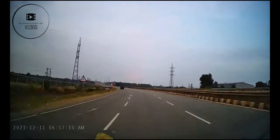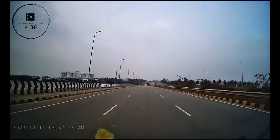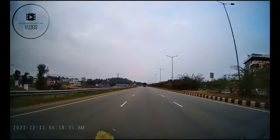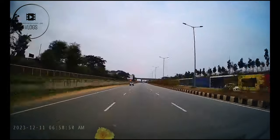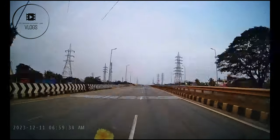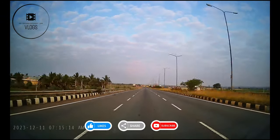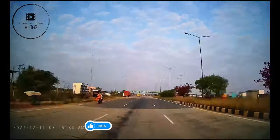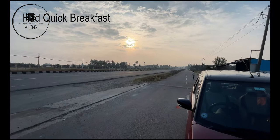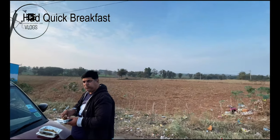Yeah, it is 6:57, almost around 7 o'clock in the morning, and we are too hungry and waiting for the right spot to have breakfast. We got a cooked breakfast from home, a few chapatis and aloo sabji, because as we have left early in the morning, we knew that most of the restaurants will be closed, so it's always better to carry your breakfast when you leave early in the morning. And we reached Ranabindo toll, and after that we stopped for a quick breakfast.